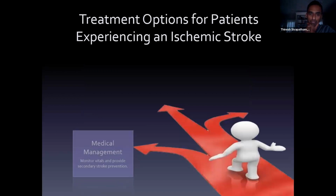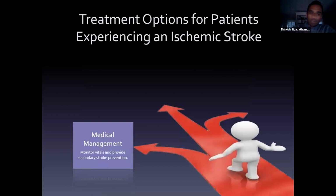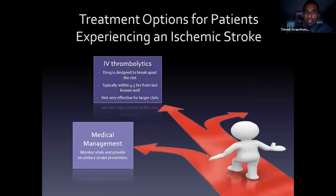What are the treatment options for a stroke? Unfortunately, some patients come in and there's not much we can do except what we call medical management: stabilize them, check their vital signs, and do the things that we need to do to try and prevent another stroke. But for patients that get in very quickly, they may fall into some treatment categories.